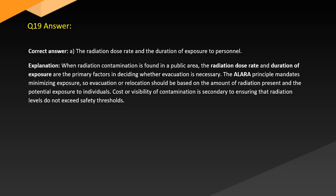Answer. Correct answer A. The radiation dose rate and the duration of exposure to personnel. Explanation. When radiation contamination is found in a public area, the radiation dose rate and duration of exposure are the primary factors in deciding whether evacuation is necessary. The ALARA principle mandates minimizing exposure, so evacuation or relocation should be based on the amount of radiation present and the potential exposure to individuals. Cost or visibility of contamination is secondary to ensuring that radiation levels do not exceed safety thresholds.